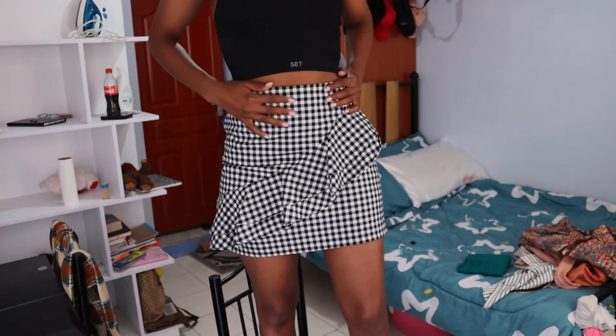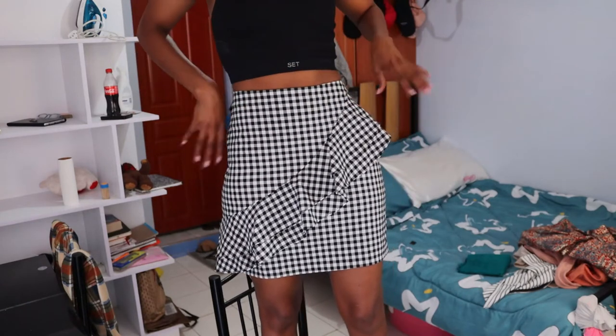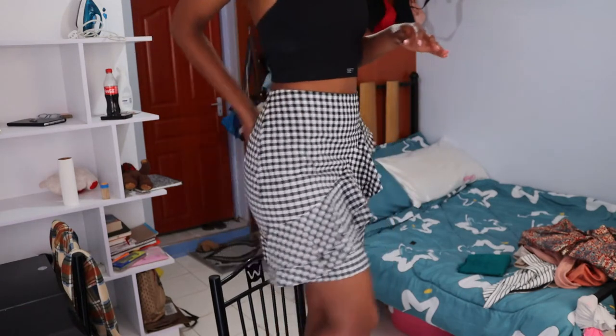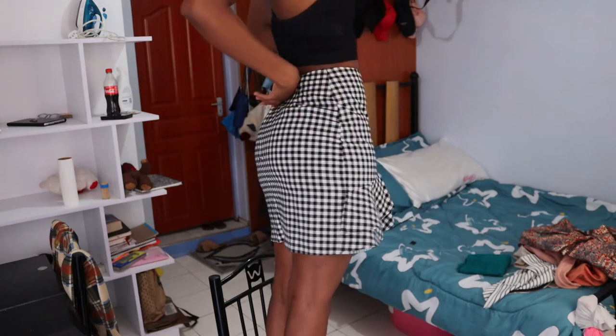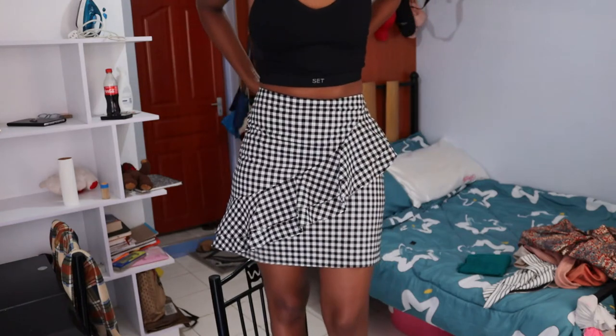So this is the skirt. I like it. I like the fit. I like how perfect it fits at the waist, at the back. Like, there's nothing wrong with this skirt at all. And actually, this one is, let's check the size. Let me see what size I am. Like, to be honest, okay, it's a UK 6.